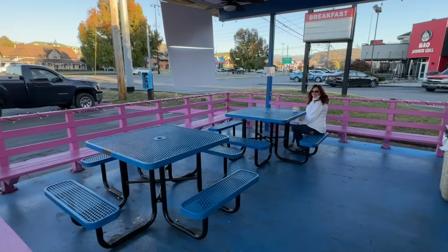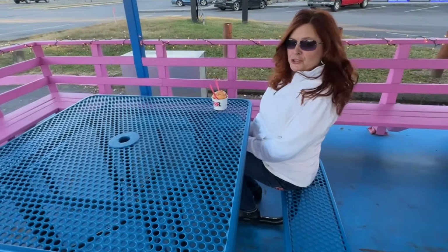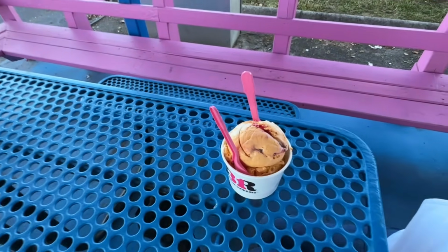Something I like about this restaurant is you can sit outside. You got us a good seat. Yeah, it's a little chilly, but we'll be all right. First look, it looks pretty good.